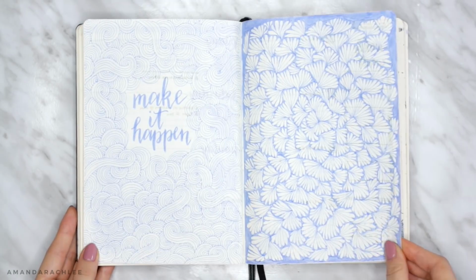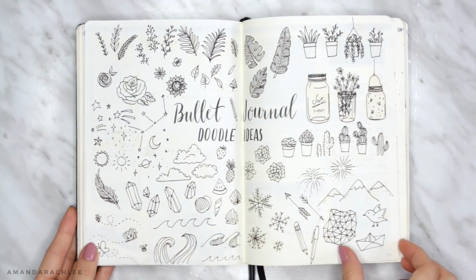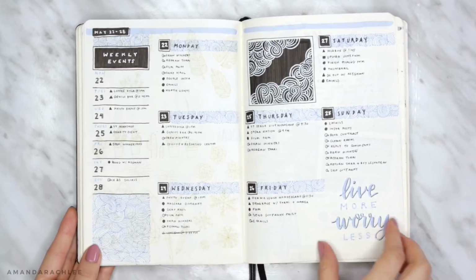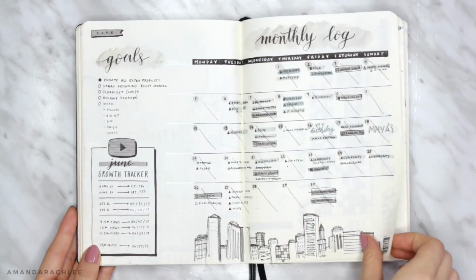I also think bullet journaling has just taught me to embrace imperfections and mistakes. As I'm sure many of you have experienced when making spreads, it is inevitable that you will make a mistake eventually.